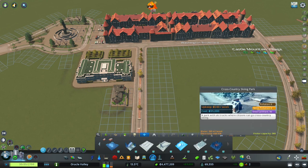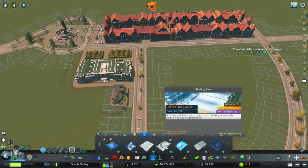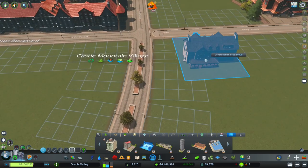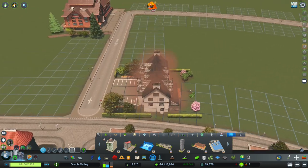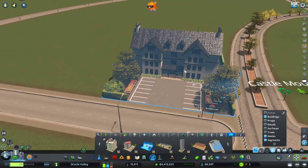And this one is the cross-country skiing park. Okay, no, we're good. I'm sure the skating rink is somewhere in here as well, but it just won't look good in the winter or in the summer. The old inn could be a really neat one. I wonder if there's parking on it though. There is parking. Okay, so maybe this is one of the original hotels in the area then.